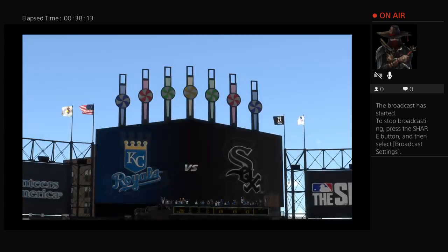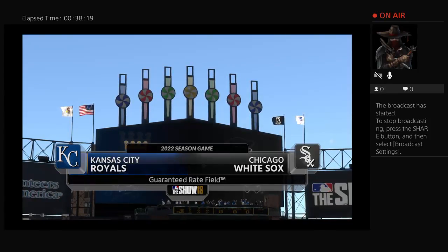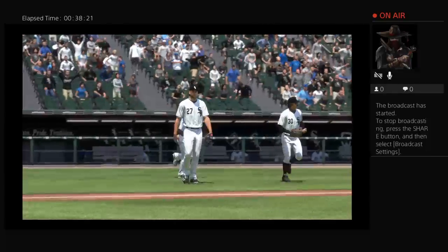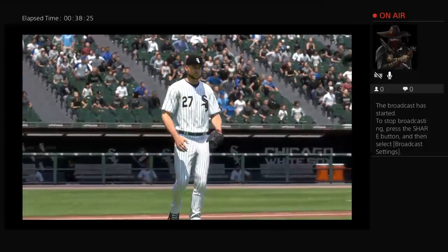From the south side of Chicago, welcome to the home of the White Sox, Guaranteed Rate Field. Today, the third and final game in this 3-game series between the Kansas City Royals and the Chicago White Sox. Stay tuned. White Sox baseball is next.